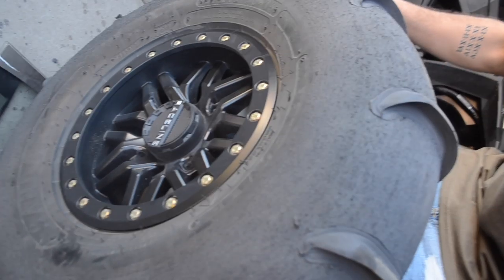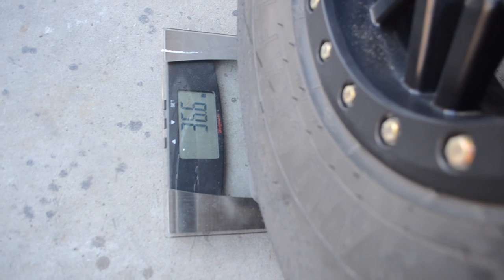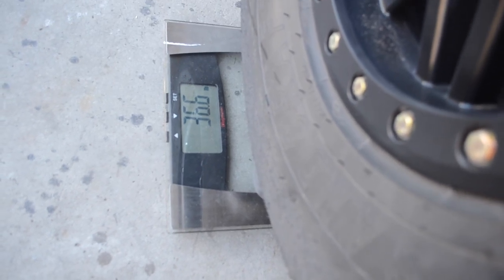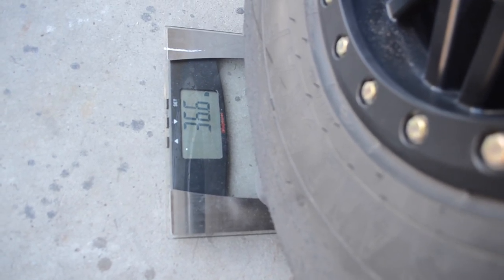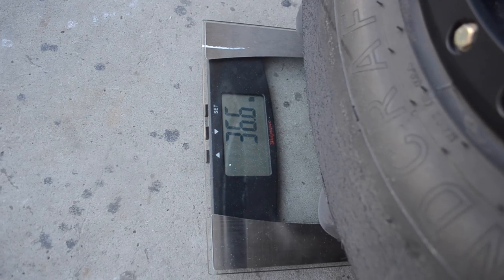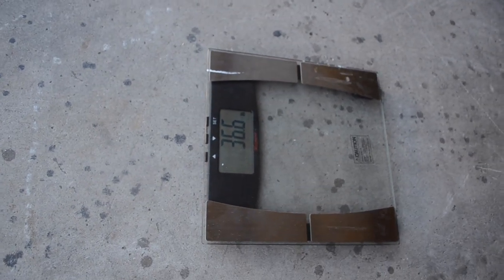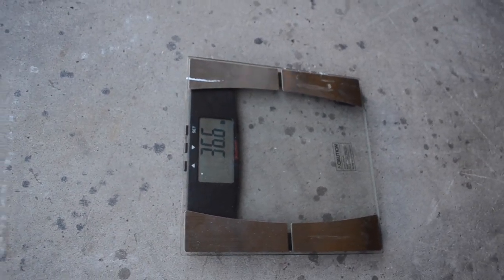Now, I'd like to compare the paddles and the stock one. Here's the paddle. You're holding it. I know, I'm just balancing. How would the front be heavier than the back? That's weird. 36.6. I wonder, because of the air. The back, I think they have like 11 pounds of air.